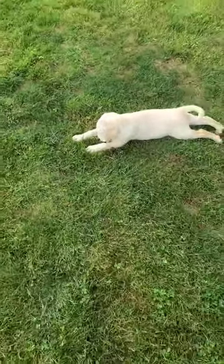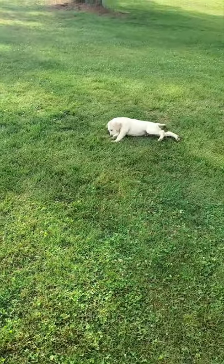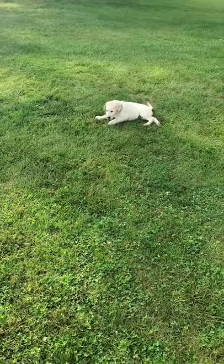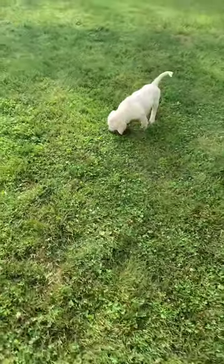That's a good boy. So you see the personality there? He's laying down, playing in the grass, cooling off, but he wants to be beside me, okay? This dog is not an alpha dog, even though he's got the confidence to run off. Hey, what's that? Go get that.